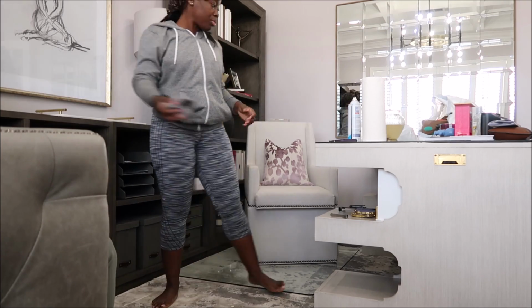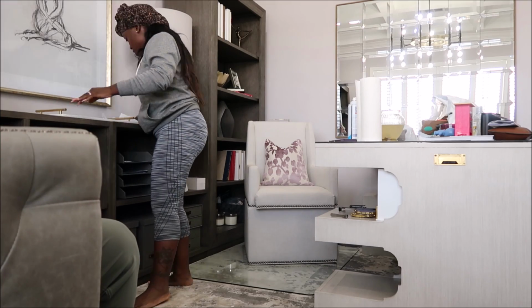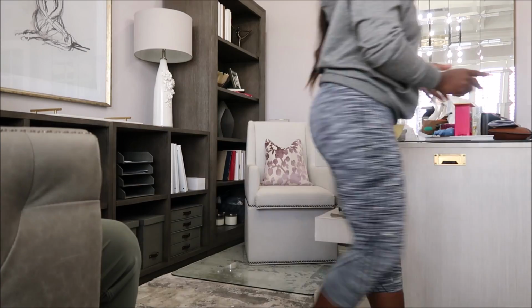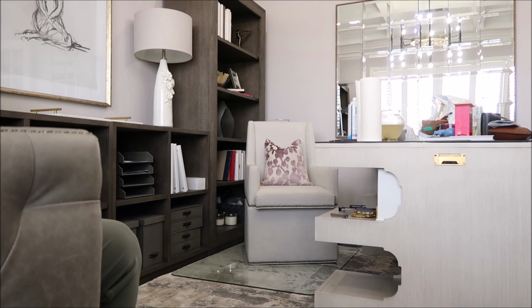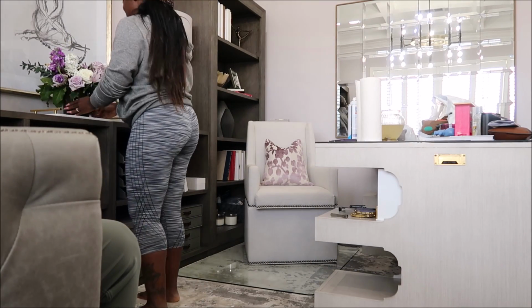I did purchase some fresh flowers that I think you guys are gonna absolutely love. They are from the company called Urban Poppy here in Savannah. They make the best floral arrangements. I just had to go in there and get it, and it has my lavender colors in it.